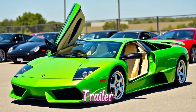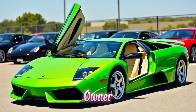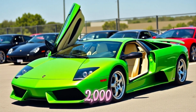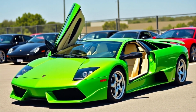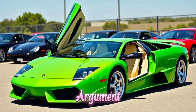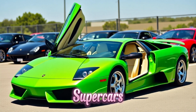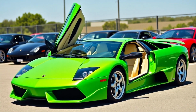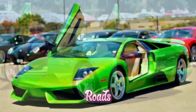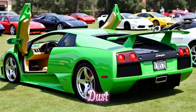According to its Bring a Trailer listing, the current owner acquired it in 2020 and has added only about 2,000 miles since then. While the car's mileage might make some collectors hesitate, there's an argument to be made that supercars like this were built to be driven, and there's something incredibly appealing about a Lamborghini that's seen real roads rather than just sitting under a dust cover.